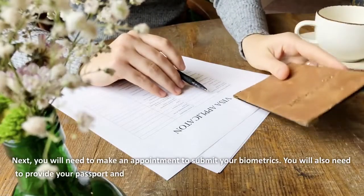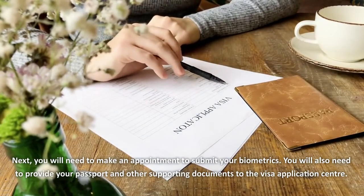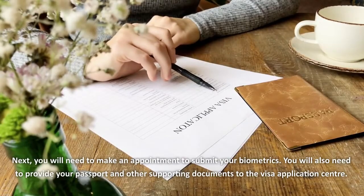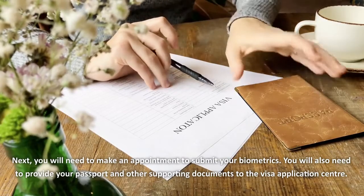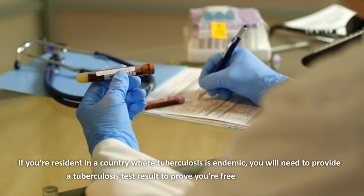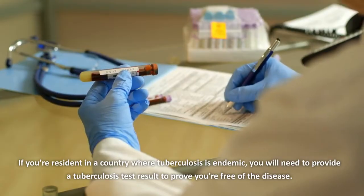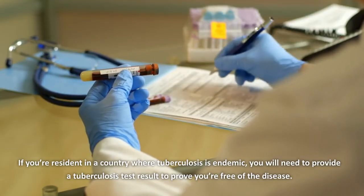Next, you will need to make an appointment to submit your biometrics. You will also need to provide your passport and other supporting documents to the visa application centre. If you're resident in a country where tuberculosis is endemic, you will need to provide a tuberculosis test result to prove you're free of the disease.